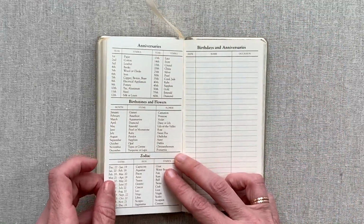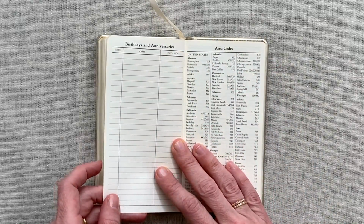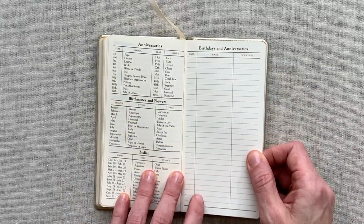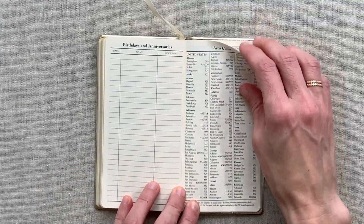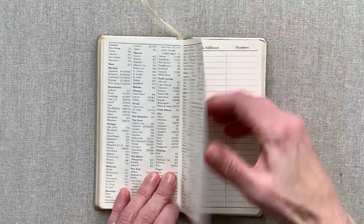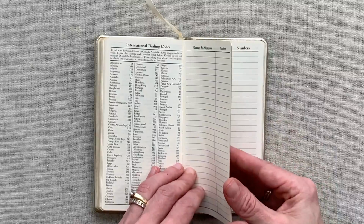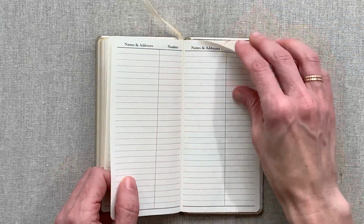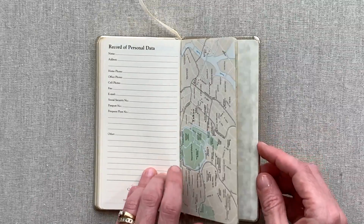You have anniversaries, birthstones and flowers, and zodiac signs listed. You have the front and back, so 2 pages worth to list birthdays and anniversaries, even in this little book. You have area codes. You have international dialing codes. You have a name and address book in here, several pages, then record of personal data, and then you have the 12 map pages that I mentioned.